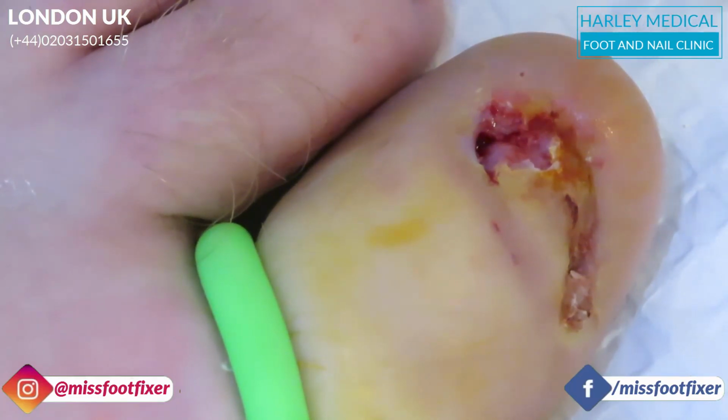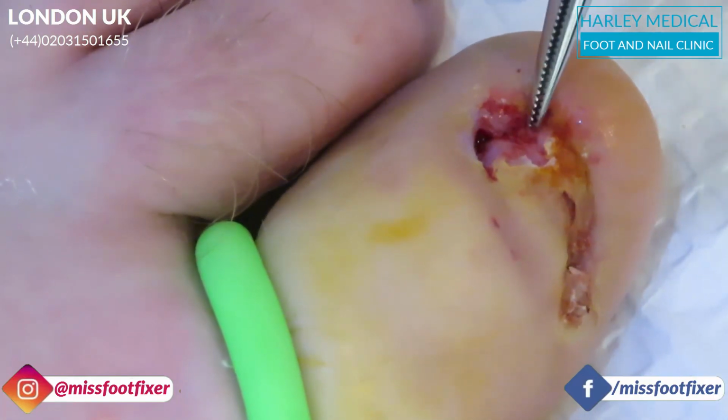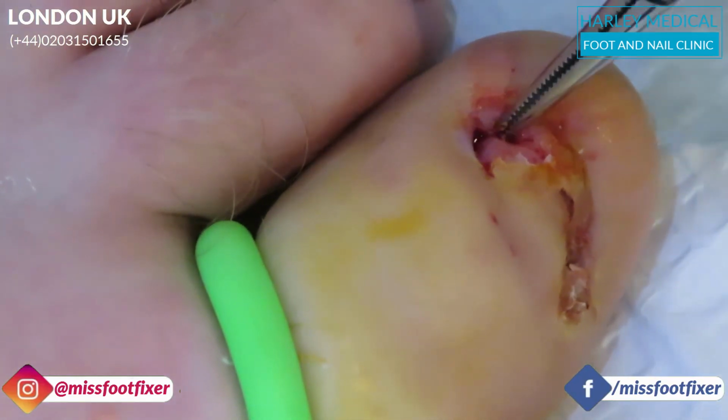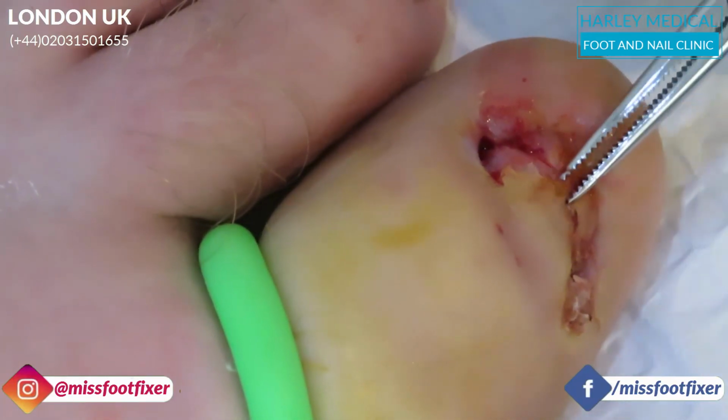Because when was this procedure done? A couple of years ago now. Oh, okay. Ooh, I think there's a bit of nail up here too. Oh God. I'm still bleeding all the time. Oh, I can feel some punchiness in here. I'll have a look at that later.